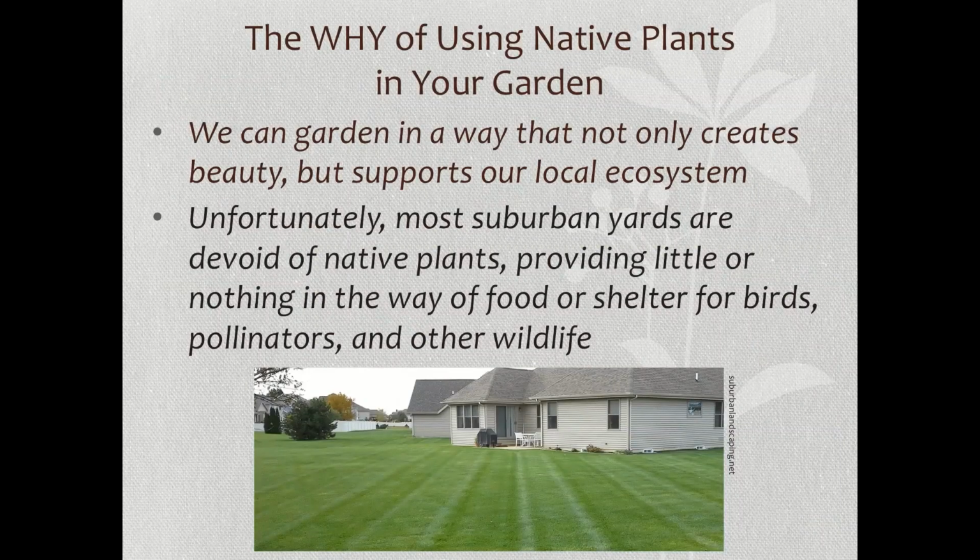Why should we use native plants? Well, we talked about this a little bit before, but as Cathy mentioned, you can't emphasize enough that in the way we traditionally have gardened, we've concentrated on the beauty or aesthetic value of it, but it doesn't support our local ecosystems as well as using native plants. Unfortunately, many suburban yards look like this picture. They have no native plants. They have little or nothing in the way of food or shelter for birds and pollinators and other wildlife.